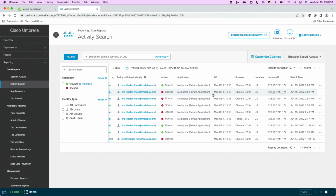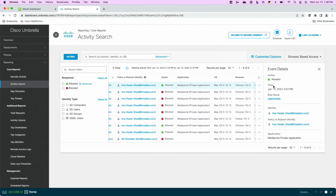And now the logs, right, of all that activity that I had. Back in Umbrella, yep, for the Umbrella logs, because that's where the reporting is. The proxy is running in the Umbrella cloud, and we haven't sucked that all over into the Meraki cloud. We might not.